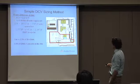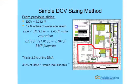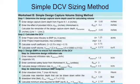And so, if we now put this into a footprint, we can take that 2,200 cubic feet of storage, and we can divide by that 12.6 inches of water equivalent, or 1.05 feet, and we can determine that this site is going to need 2,100 square feet of BMP footprint in order to capture that design capture volume. And so that's going to translate, in this case, to about 4% of this drainage management area. And this is an example of the completed worksheet that shows each one of these calculations line by line, showing how they subtracted their hydrologic source controls, how they calculated their design volume, how they determined what their design infiltration rate was, how they determined that the drawdown time was less than 48 hours, and then finally how they calculated their square footage for the BMP that's required.